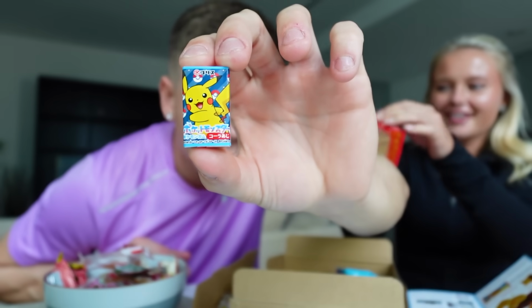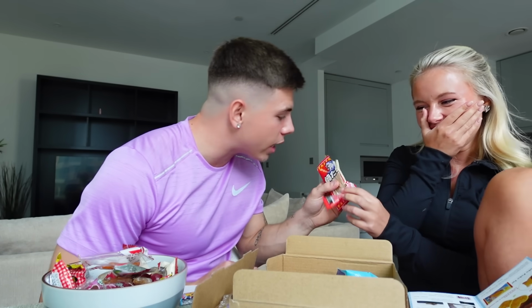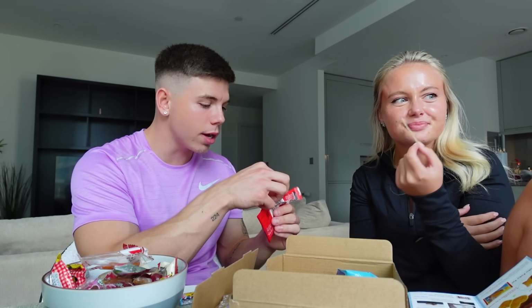I want to try these next. Oh my god! They stink. Cheers. What is that? They taste like crab sticks. That's like the weirdest thing. I know, I kind of like them. Get a little handful and chew them and it's like eating crab sticks. It's a bit too far. Oh wow. I'm out.